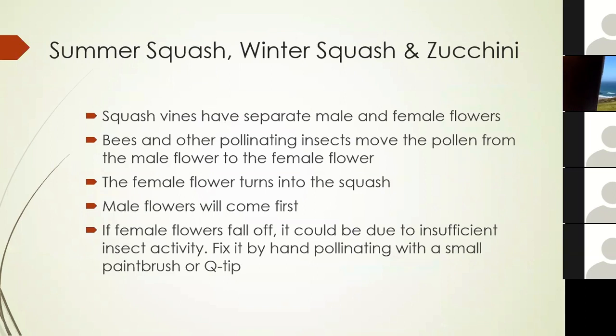So one thing that I will mention is important to know at this time of year is that the male flowers come first. So you plant your squash and you're seeing flowers, but you're not seeing fruit. Just wait a little bit. It's likely that you just haven't gotten the female flowers to come.